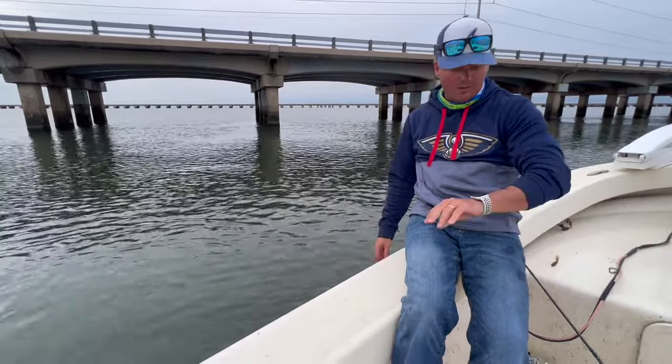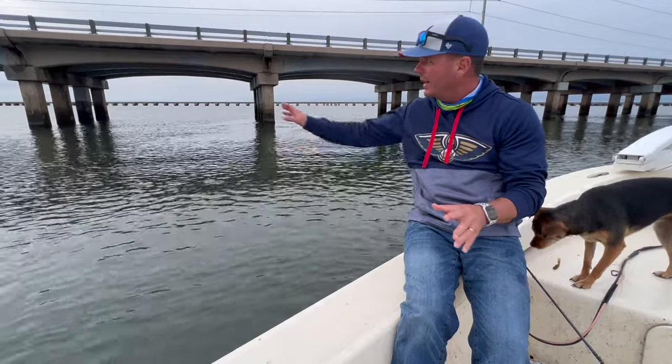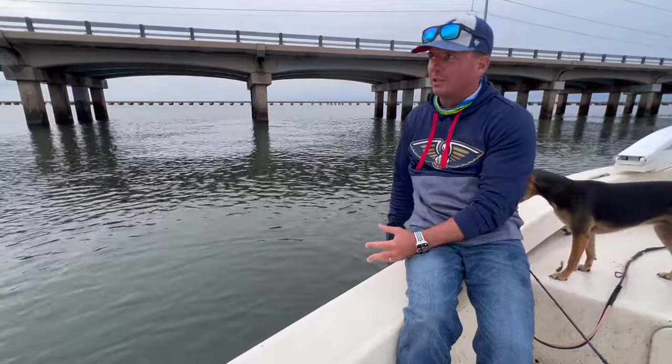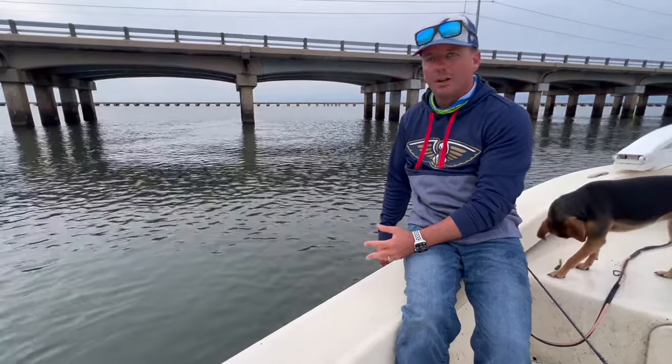Let them go. Hopefully we get a bunch of 6, 7, 8, 9 pounders again one day like I grew up fishing this bridge. But let's finish off this video back on the trestle and see if we can close it out over there.